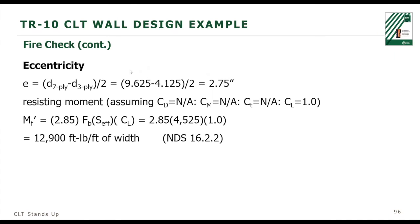Our resisting moment, again, this is a fire design, so our load duration factor, our moisture factor, and temperature are not applicable in this situation. We would only need to apply C sub L, or a beam stability factor, and that's equal to 1.0. So we can calculate our resisting moment due to fire. Again, that 2.85 is our fire modification factor from the NDS Chapter 16. And we see that we have a resisting moment of 12,900 foot-pounds.